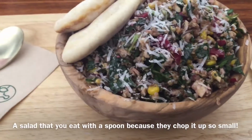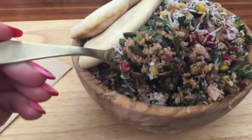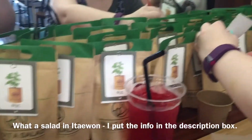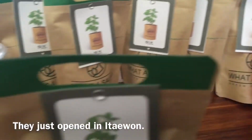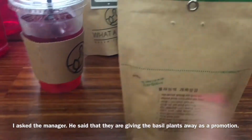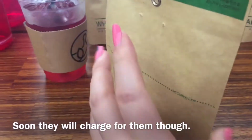Salad that you eat with a spoon because it's... We're eating in front of the mirror, so we look really, really special. I should get my friend one too. Basil. Basil. Basil. Everyone's different. So this place is called What a Salad, and they give free herbs. Yeah, basil. You just cut it on the line here, and then add water, and you make your own little plant.